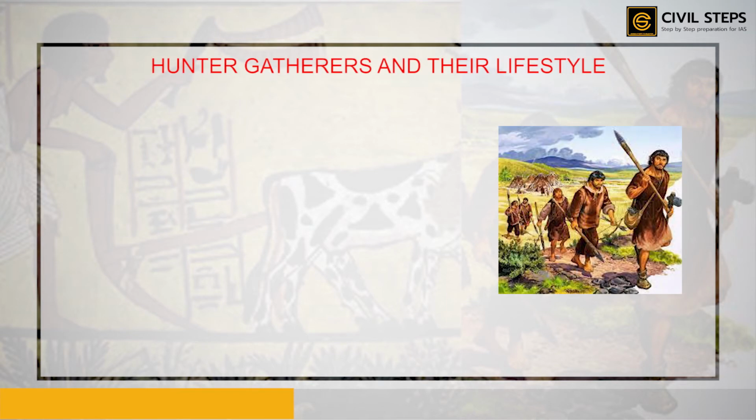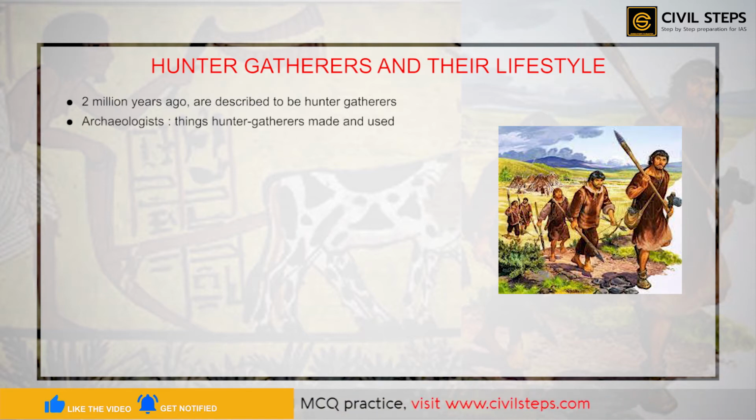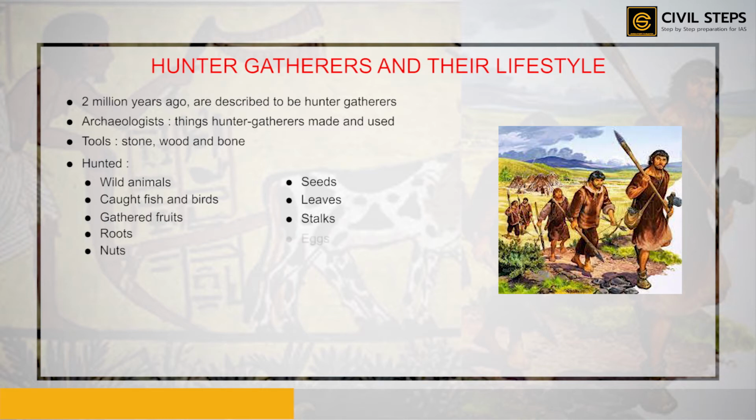Hunter-gatherers and their lifestyle. People who lived in the subcontinent as early as 2 million years ago are described to be hunter-gatherers. We came to know about hunter-gatherers from archaeologists. That is, they have found some of the things hunter-gatherers made and used. It is likely that people made and used tools of stone, wood, and bone, of which stone tools have survived best. The name comes from the way they used to get their food. Generally, they hunted wild animals, caught fish and birds, gathered fruits, roots, nuts, seeds, leaves, stalks, and eggs.